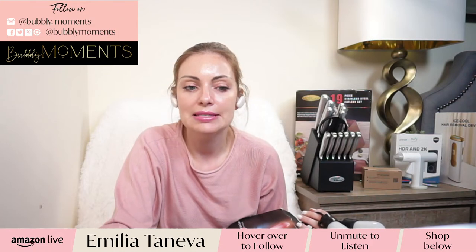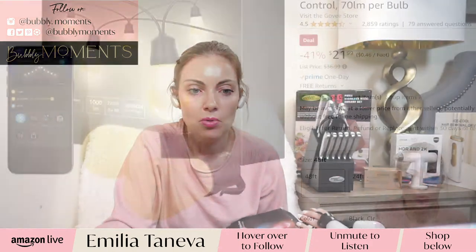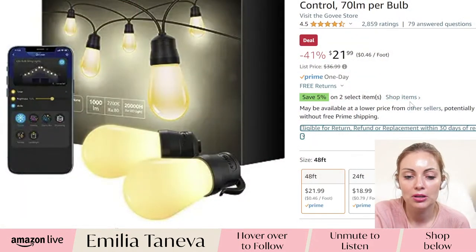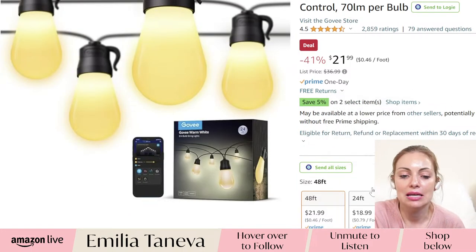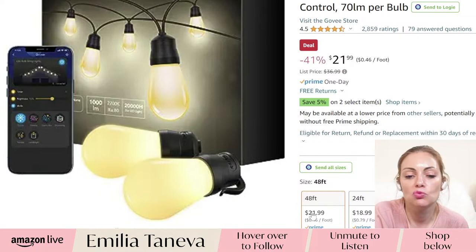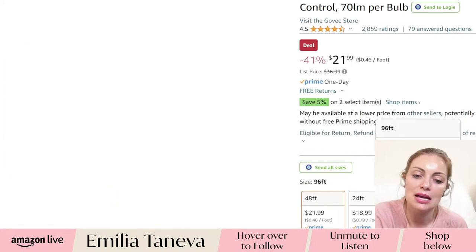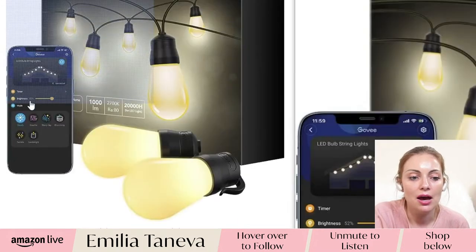So those lights come in different lengths. The smallest size is 24 feet. That one is $18.99. The one in my carousel is 48 feet. That is $21.99. And then we do have a bigger size, which is 96 feet. So it really depends how big of a space you have.